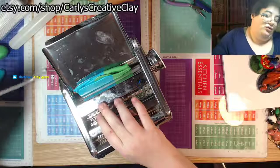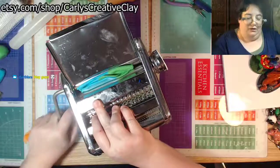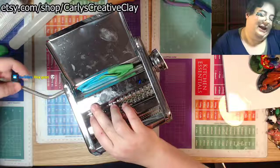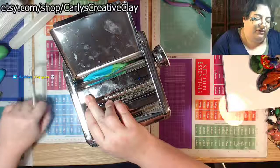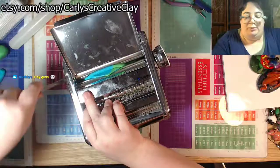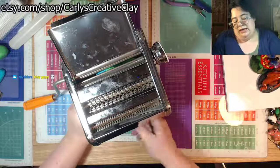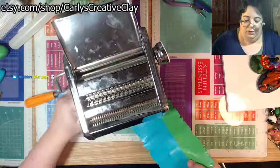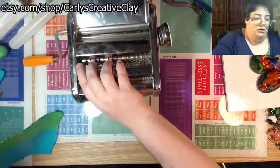It helps if you have your pasta machine a lot thinner than the actual clay is. If it's only slightly, then you're only really mixing the surface colour, and you've got to pass it through a whole lot more than you would if you used it on a slightly smaller notch.